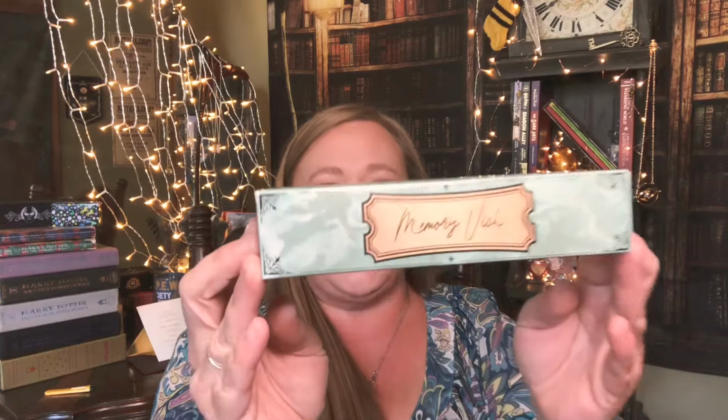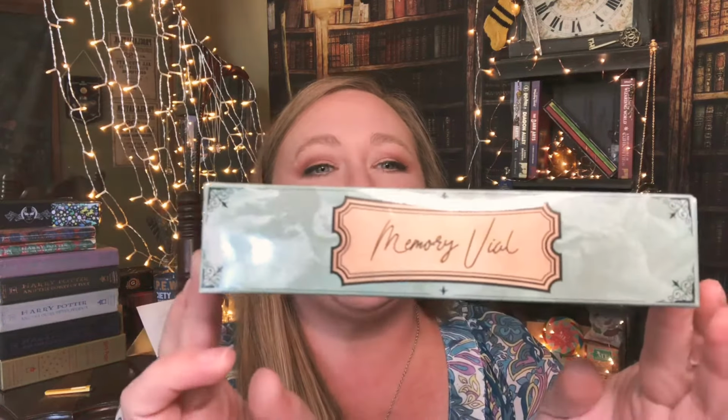The Geekier's boxing is always top notch. So we have, it says, memory vial. Okay. And on the back here it says, this exquisitely crafted vial bottle will hold your closest memories for many years to come. Book six. Absolutely book six.